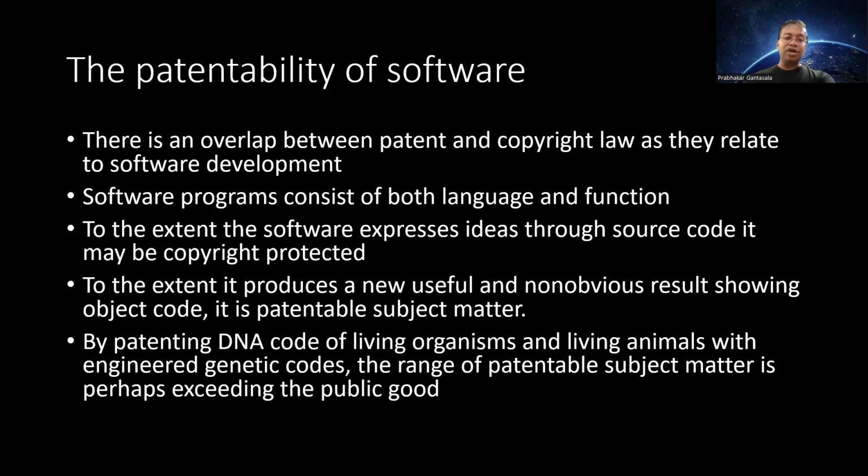So the code itself is copyright protected, but if the application of this particular software is resulting in something that's unique, that's non-obvious, and that's very useful, it becomes a patentable subject matter. There's another example here down at the last bullet you see there. By patenting some stuff like DNA code of living organisms and living animals with engineered genetic codes, the range of patentable subject matter is perhaps exceeding the public good.